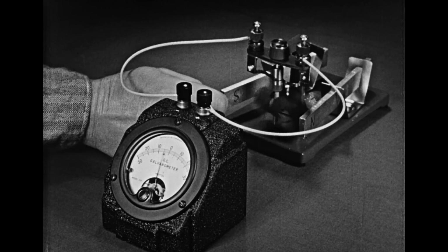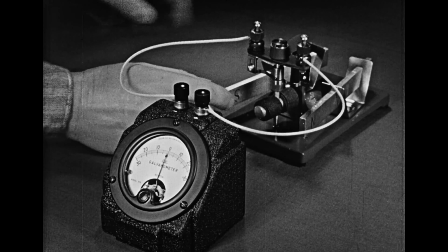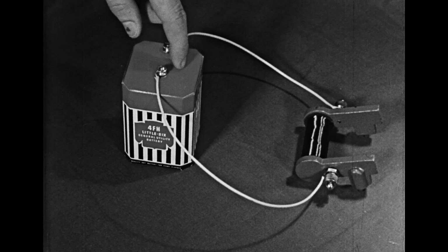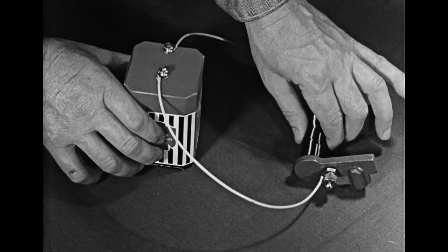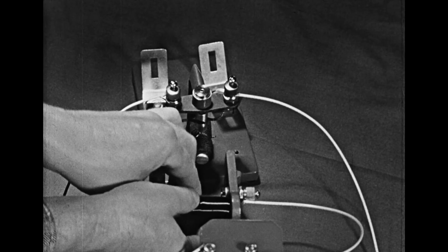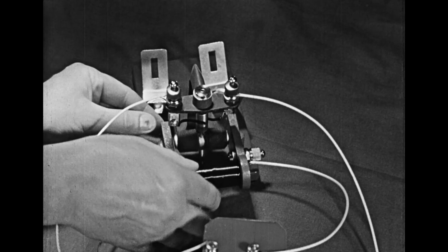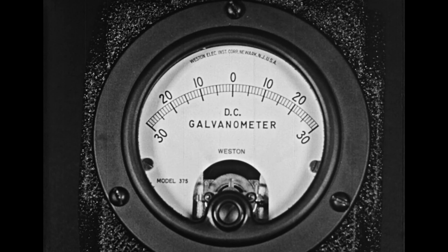One way in which to generate a stronger voltage is to provide a stronger magnetic field. To do this, we'll replace the bar magnets with an electromagnet. Current from this battery, flowing through wire wound around an iron core, makes this an electromagnet. It will provide a stronger magnetic field for the generator. Now, when the coil cuts across the field, a stronger current flows.